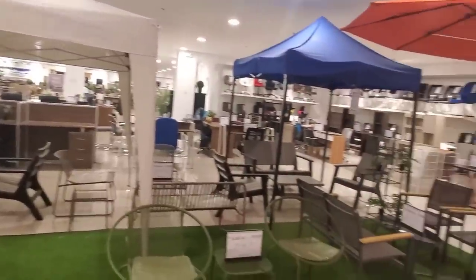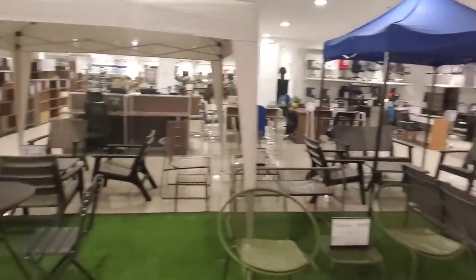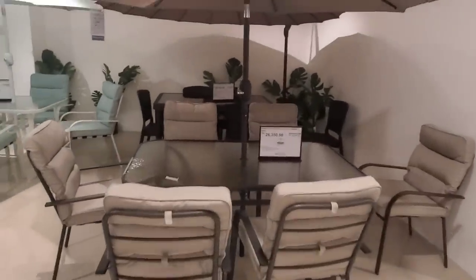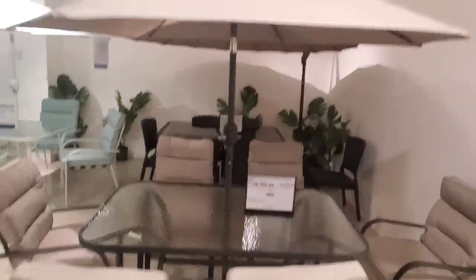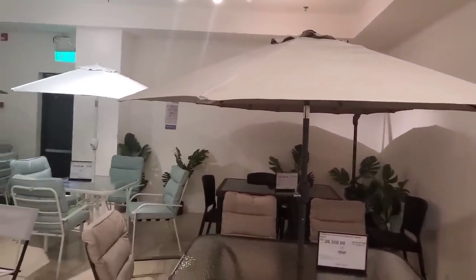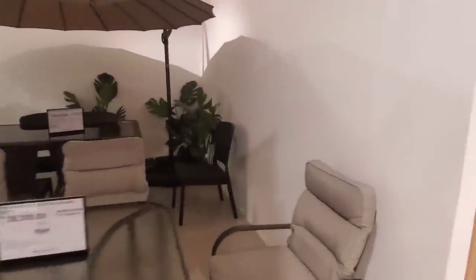Now this is 3 floors of furniture. Lots of furniture. There's some nice outside tables and chairs, but wouldn't want anything like this with all that wind. I think it would blow away, right? It would blow it right away.